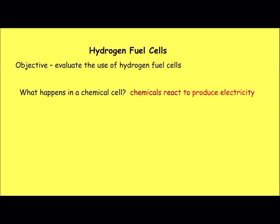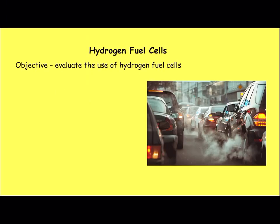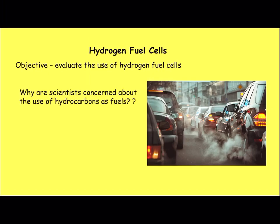I'm going to change tracks just for a moment. When we think of a fuel normally, fuel in a car, we think of petrol or diesel. And the petrol or diesel burns in the engine. It doesn't release electricity. It burns and it releases heat energy, which is used in the motor to power the vehicle. So at the moment, most of our vehicles are powered by burning a fuel. And the fuel that they burn, petrol or diesel, we often refer to as hydrocarbons.